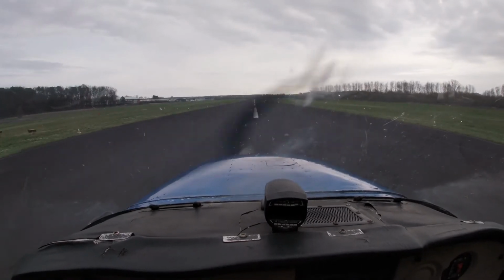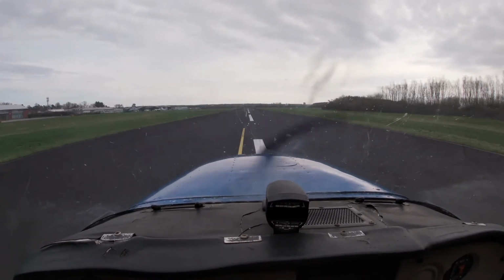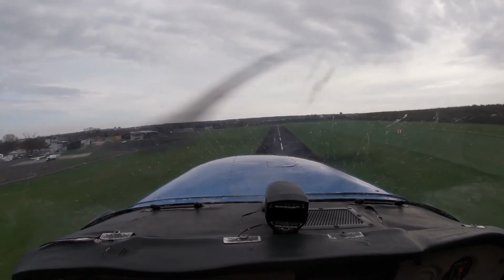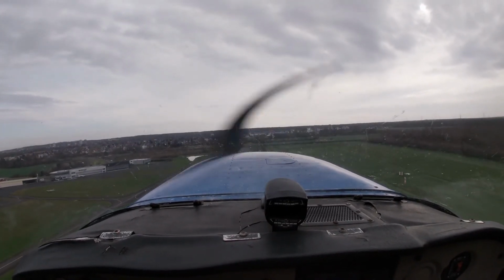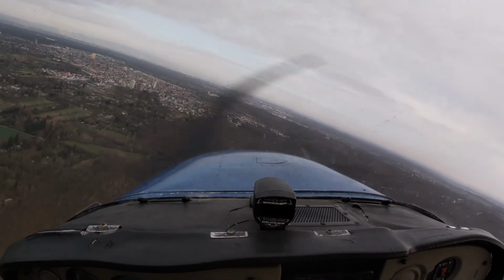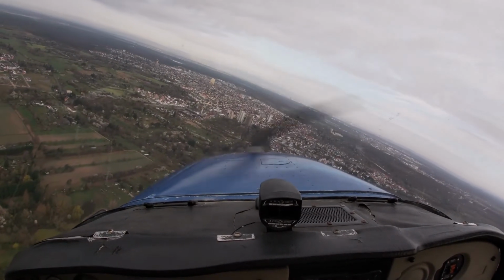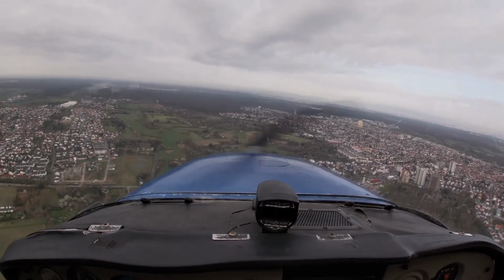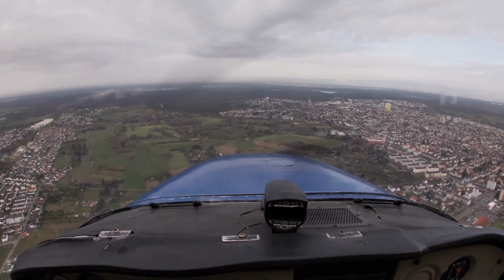Airspeed is alive. 40. 50. Beautiful Frankfurt. Don't fly in between. You have to fly over the city. Okay. These people down here are the problem. Okay, so this one is fine. Yeah, and check your altitude. No turbulences today, no excuses.